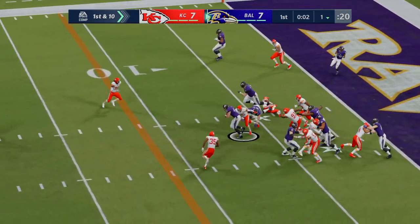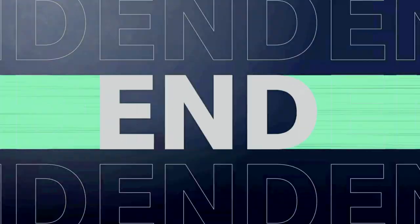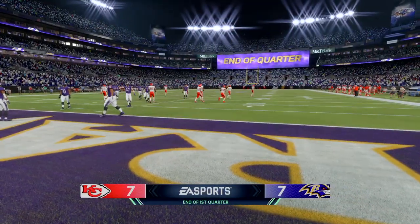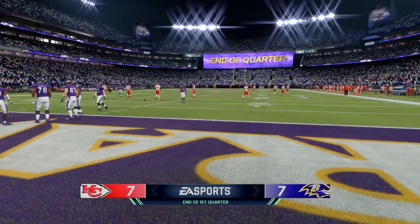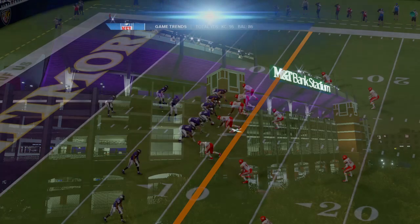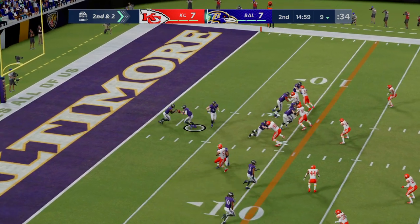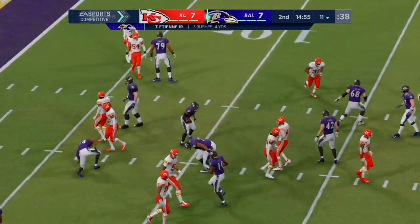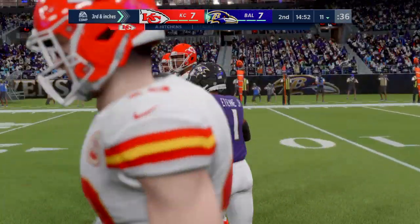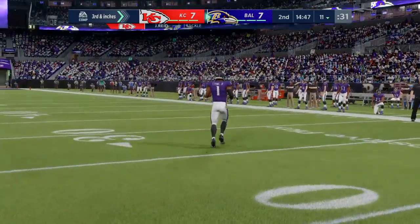Now a first carry for their fullback. This will be stopped about 2 yards shy of the marker. 8-yard gain, 2nd and 2. These two teams all tied after 1. Second and 2. And to give this time to the tailback. And a short pickup here as he'll get across the 10 to the 11-yard line. It'll be a gain of 2 on the play, but they'll remain a few inches short here with 3rd down looming.